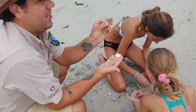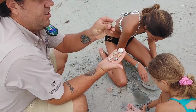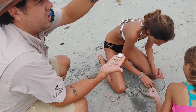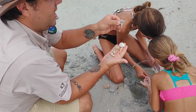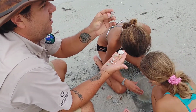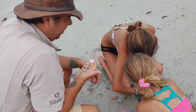A lot of people find these pieces of those fighting conches. There are sea jingles. They're very clear, almost clear, iridescent, beautiful. They call them sea jingles because people will hang them for wind chimes. We have auger snails, barnacles again. These barnacles are not alive. There's sand inside of them, but they do have little barnacles growing on them. You guys find all kinds of stuff.